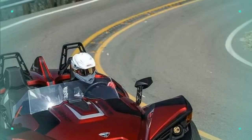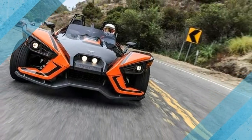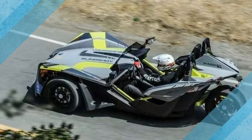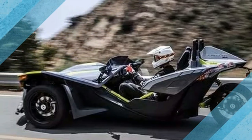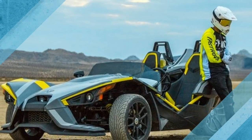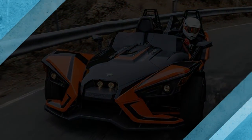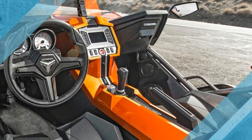Unlike other three-wheelers, most of which are powered by some sort of motorcycle engine, the Slingshot is powered by the same 2.4-liter GM EcoTech engine used in cars like the Chevy Cobalt and Saturn Ion, which makes 173 horsepower at 6,200 revolutions per minute and 166 pound-feet of torque at 4,700 revolutions per minute. That power is delivered to the single rear wheel by a carbon fiber belt. While that doesn't sound like a ton, it's a solid amount for a thing that weighs 1,700 pounds.